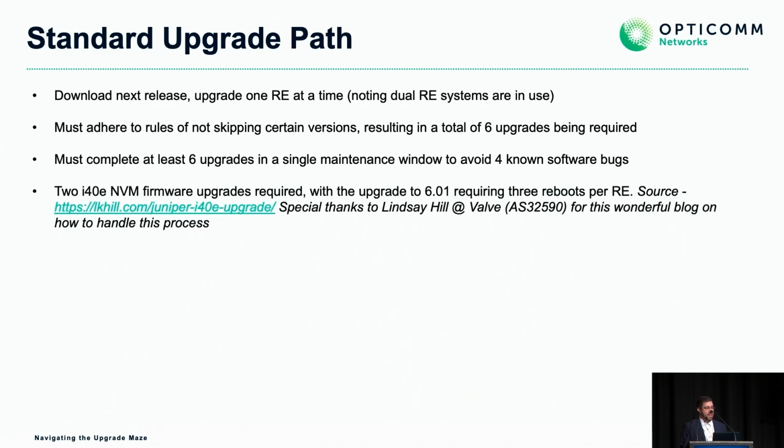There are also 2 i40e NVM firmware upgrades. This is where it gets even more interesting. 6.01 needs 3 reboots per routing engine to implement. And the best part, you actually have to cut power to the routing engine. You can't just reboot it. I want to say a special thanks to Lindsay Hill. I don't think he's here, but he wrote a blog on this, and I found it in my investigations, and he helped me get this implemented. You can actually power these routing engines off using the CB shutdown command, which shuts down the power to the CB. The CB shuts down the RE, you power it back up, happy days. If you have dual REs, it works great. If you don't, you're getting someone on site to do this.